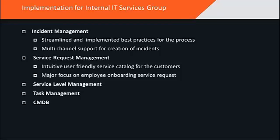And the other group, as I talked, was for internal IT, corporate IT, where we implemented incident management, helped them streamline the good practices of ITIL. As Stefanie talked about, there were different tools within IT itself. People were calling their favorite person or sending an email, and the requests were coming into distribution groups, and everybody was following different processes.